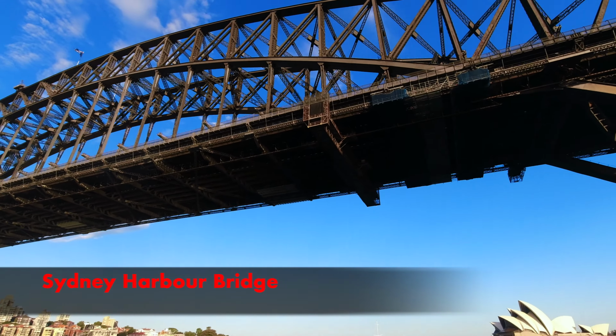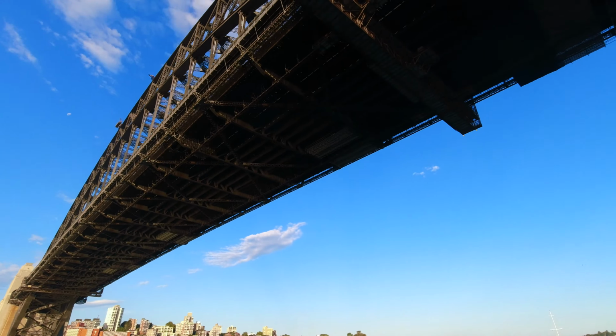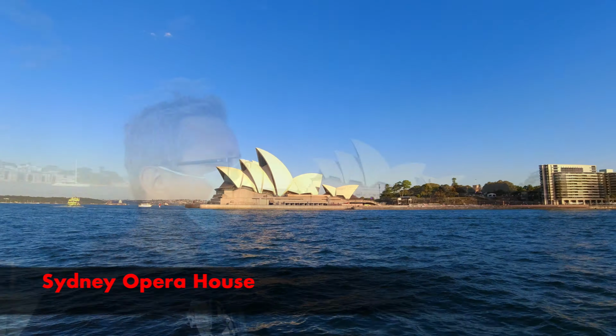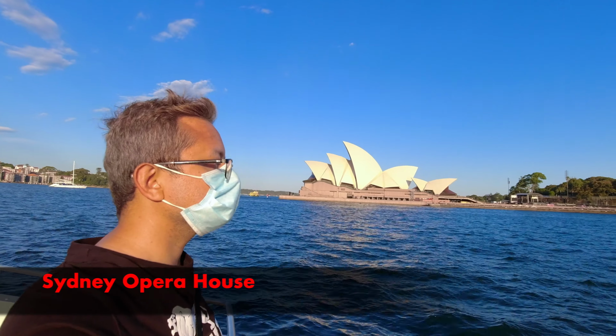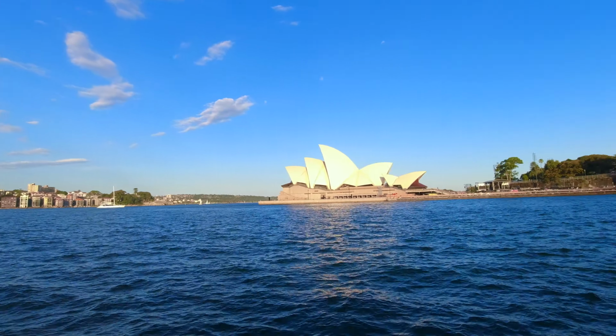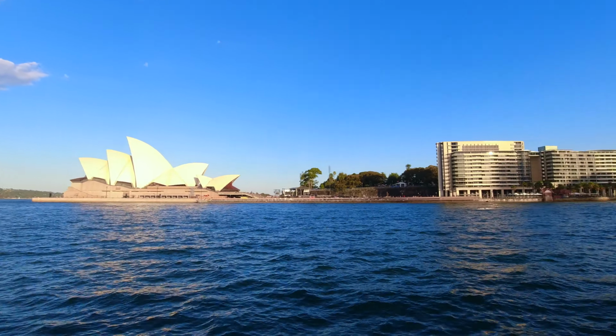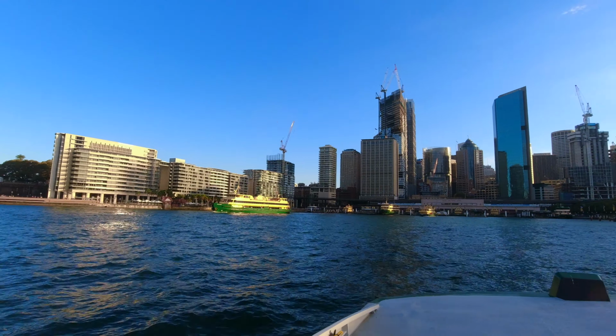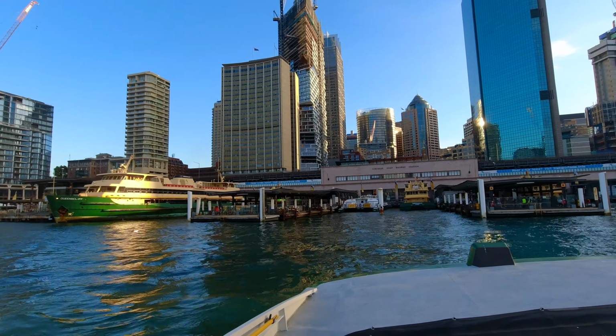The ferry passes under the Harbour Bridge, with the Sydney Opera House just east of it. The Parramatta ferry service will drop you off at Circular Quay.